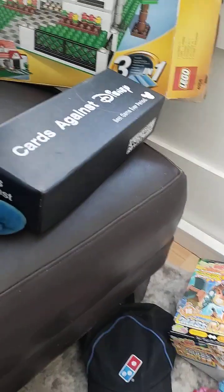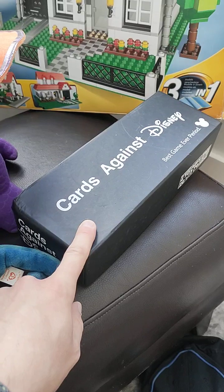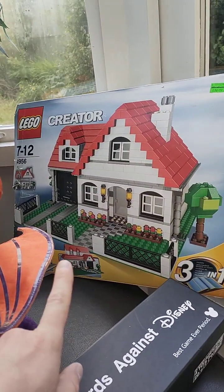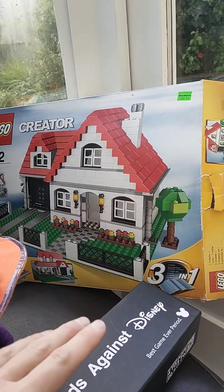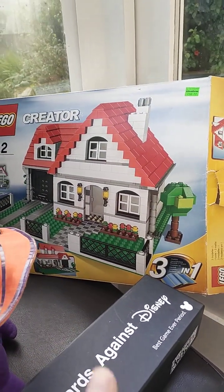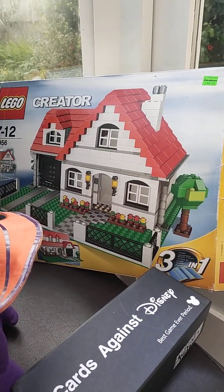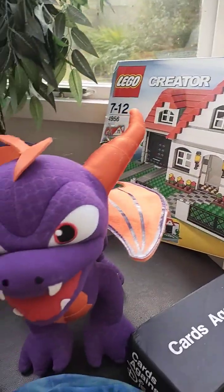Last few little bits from the first car boot. Cards Against Disney. It's like a Cards Against Humanity game. That was a £5. Looked online, they're more like 15 new. This Lego Creator set, now it is opened. All the bits are in one box. The lady said she thinks it's complete. When I first looked up on eBay, these are going for like 300, 250, but that's not the sold price, you know, that's maniacs online. Either way, nice little Lego set.